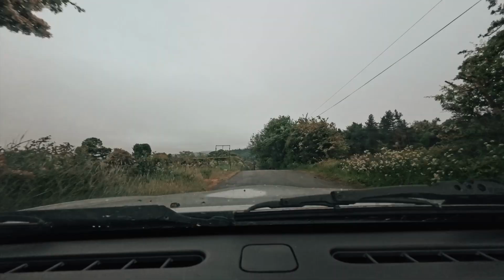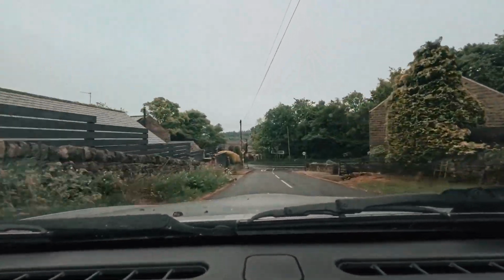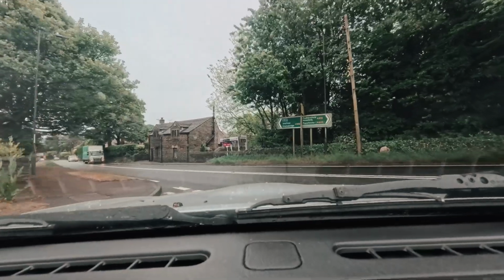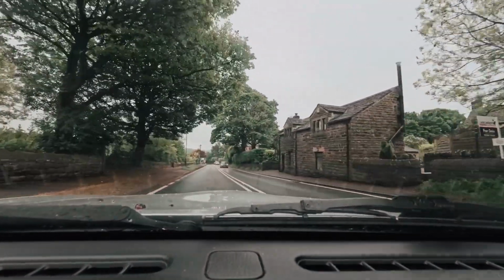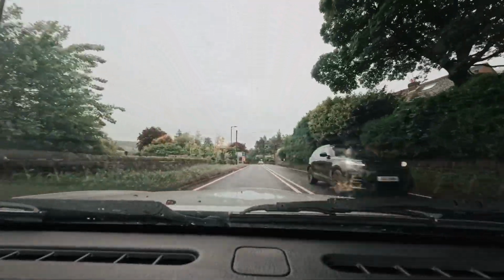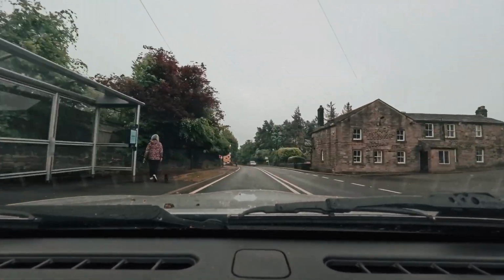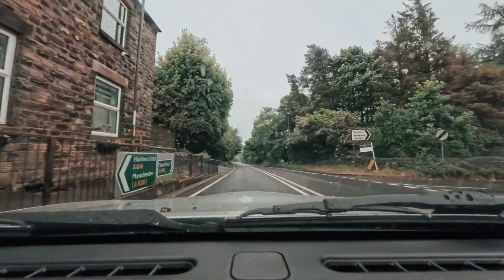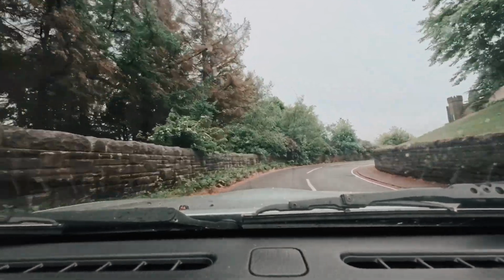Front facing, we are turning left. We need to be careful now because we're turning left and then immediate right and not into the pub. So mindful of this. We are following the signs for Strines and Derwent Valley, but don't go into the pub. This is the one we want, which is next to the cafe with the King of the Mountains emblazoned on the side.